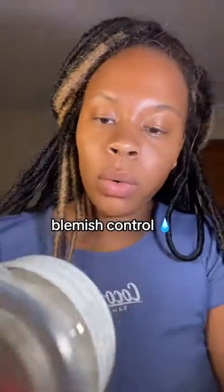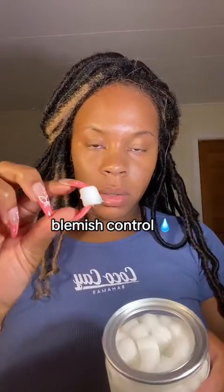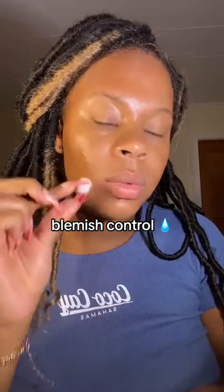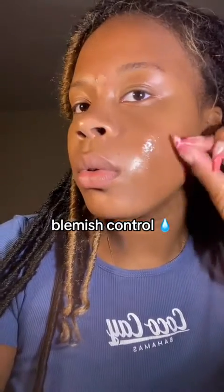That is crazy. Next up, I wanted to try their blemish control. Came with tweezers to pluck these little balls out. Y'all, this was so cool. I've never seen skincare in ball form, so you guys know I had to try this out. So this is what they look like. Super hydrated, super smooth. I immediately felt like, okay, I like this product. Look at my skin, and we did not even do much yet.